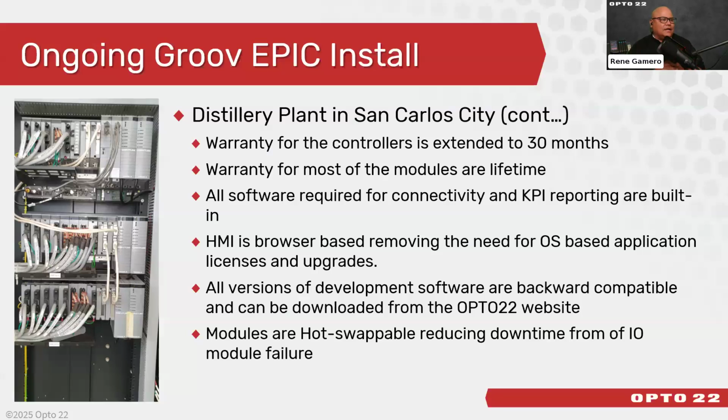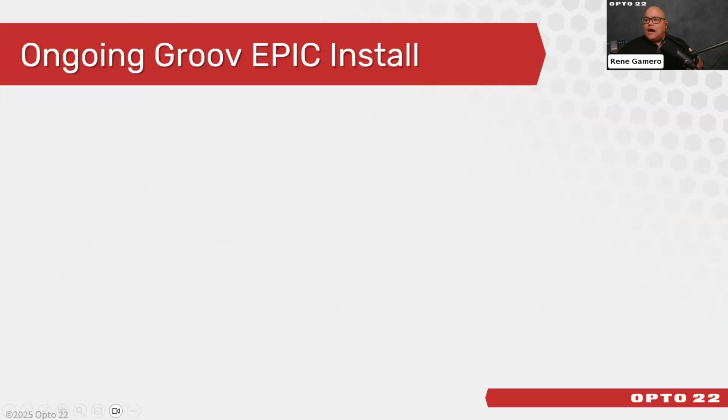Now, mind you, for you SCADA users out there, everyone has a different SCADA style. So if you're looking for full traditional SCADA, what you're going to want is an Ignition package or something similar to that. But for those that loosely call something SCADA, what really is a true HMI with control, logging, local logging, user account handling, you have it already built in with the Epic. So here's yet another example of that.